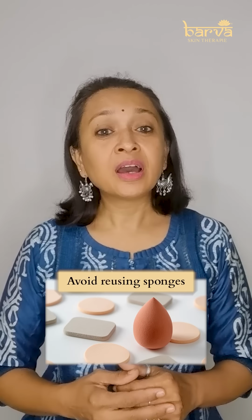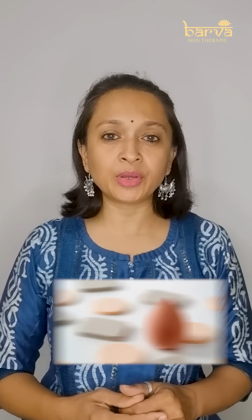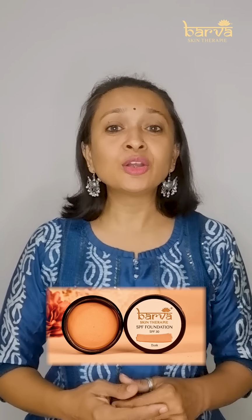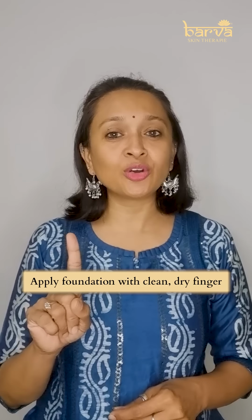Avoid reusing dry or wet sponges with the Barva foundation. In fact, the Barva foundation does not need to be applied with any sponge or brush. It can be applied best by using your clean and dry finger. Just warm up the foundation, dot around your face and blend.